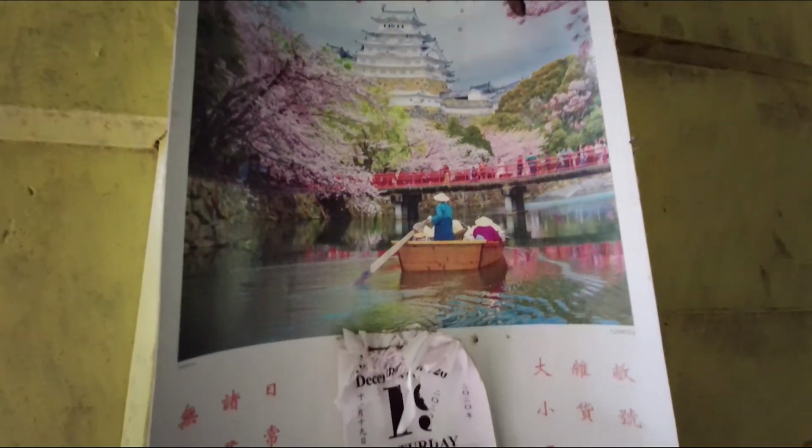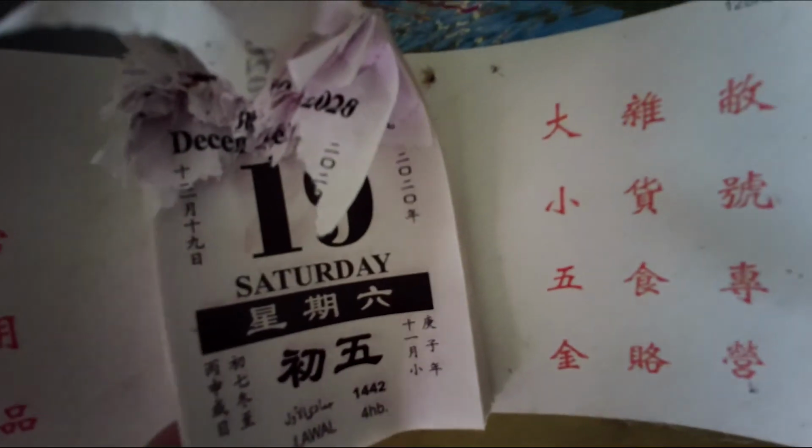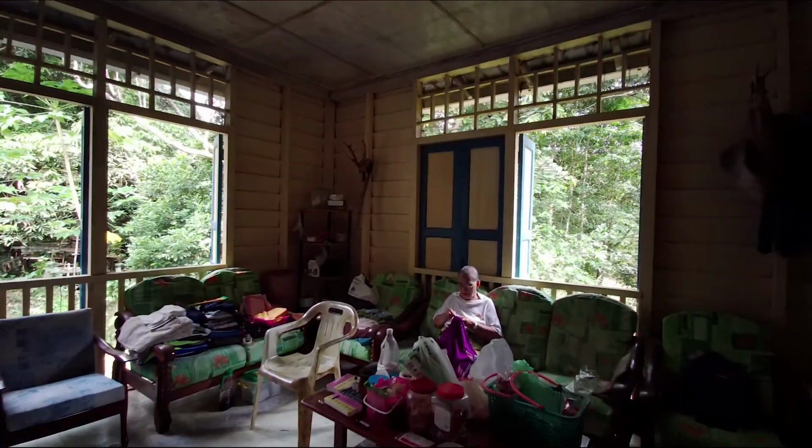That's an old school looking calendar. Oh, it's not 19. It's supposed to be 25th. Let's enter. Let me introduce to you my grandma.